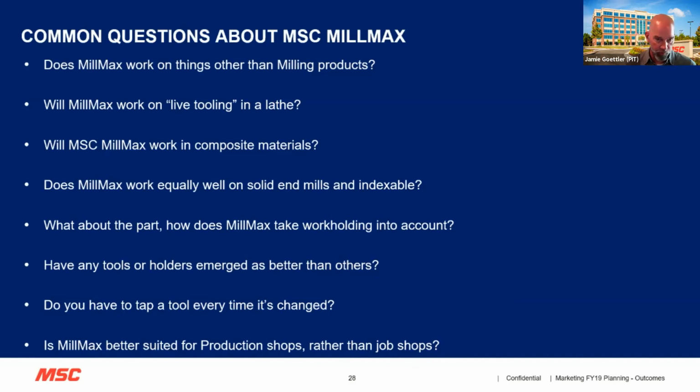Good question. So first question there, does MillMax work on other things other than milling products? We just said no on drilling, but we did say work pieces sometimes in an advanced application or sometimes in a turning environment we can. What about live tooling in a lathe? Very popular. It's the fastest growing type of equipment these days in machining, the ability to do milling and turning work in the same machine. So you have these milling spindles in a lathe, and yes, if it's milling, it can be tapped and it can be optimized.